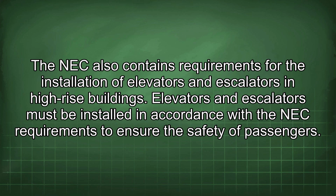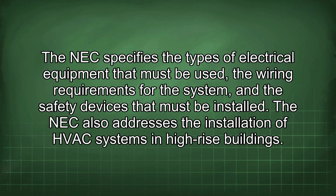The NEC also contains requirements for the installation of elevators and escalators in high-rise buildings. Elevators and escalators must be installed in accordance with the NEC requirements to ensure the safety of passengers. The NEC specifies the types of electrical equipment that must be used, the wiring requirements for the system, and the safety devices that must be installed.